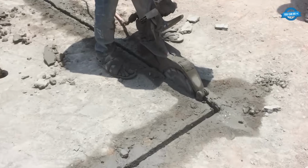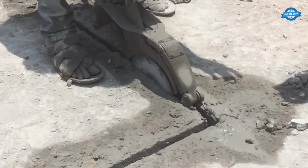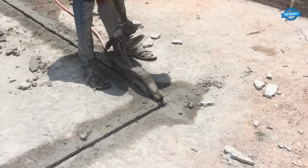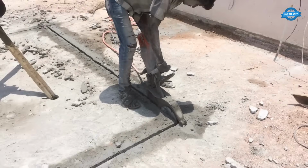The concrete slab cutting process begins with the slab being strapped down and lifted. The worker uses a wire saw blade to cut through the slab smoothly without vibration or damage. The diamond wire moves continuously, cutting through both the concrete and the steel without disturbing the steel.